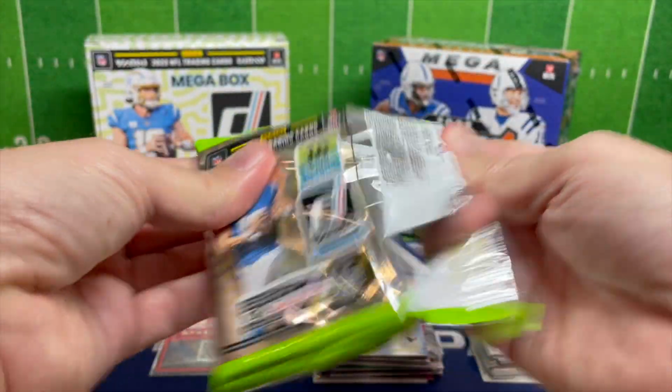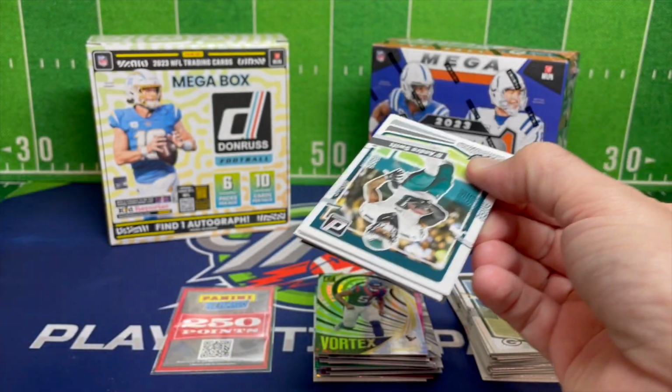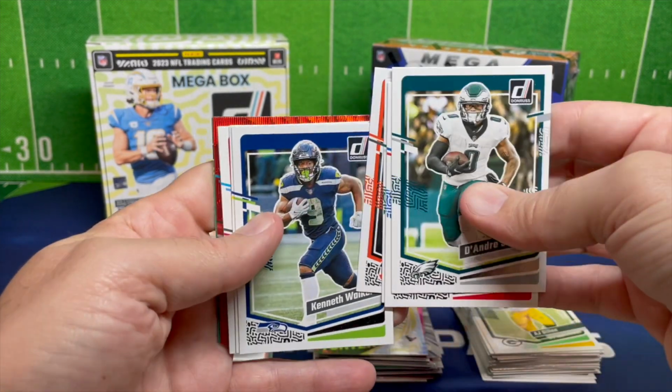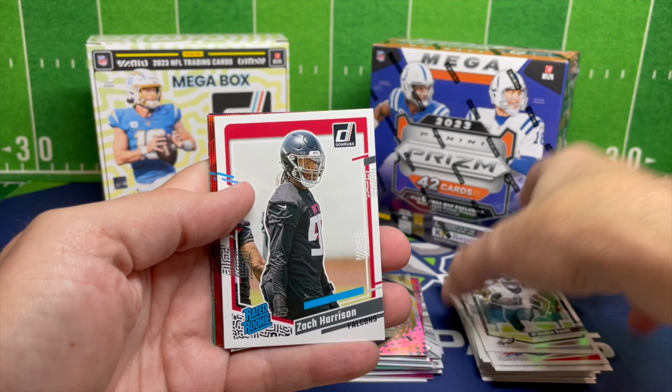All right. Let's see, last pack of Donruss. Can they pull it out here with some big, big cards? All right. Rookie, Zach Harrison.